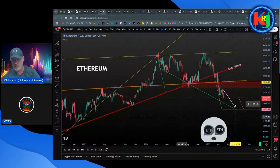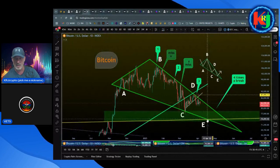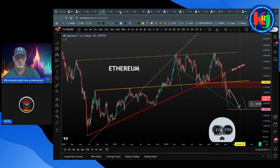So if we get a rejection at 14.5, it's going to be very similar to what we see down here at the Bitcoin drop. So I've got multiple assets both running down together, which is pretty good confluence. So that's good on that.